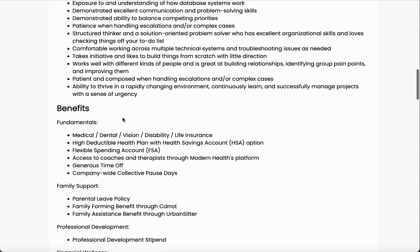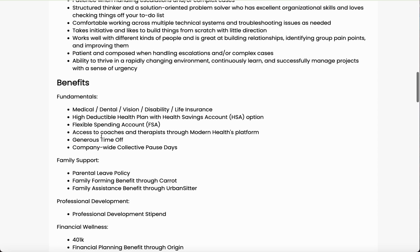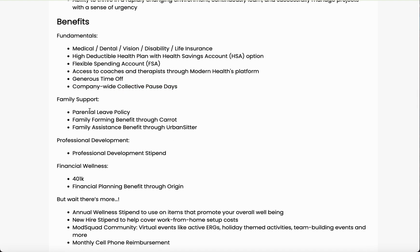Okay, and then they give you your benefits package here, which is pretty stacked. You got your healthcare coverage, flexible spending account, generous time off, company-wide collective pause days. I love that, and shows that they are committed to the mental health practices that they speak about. Family support for parental leave. So if you're expecting a child in the near future, that's a benefit for you there.